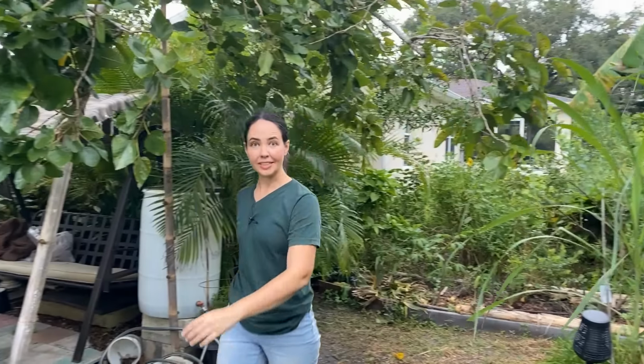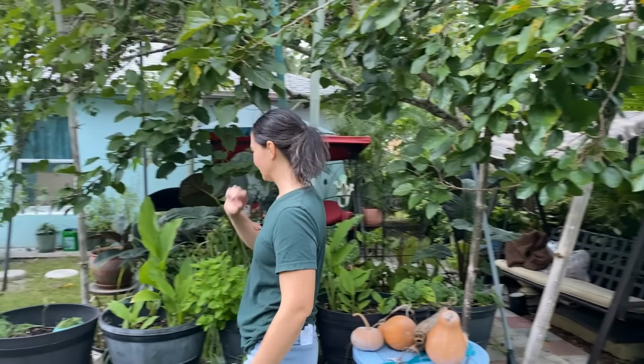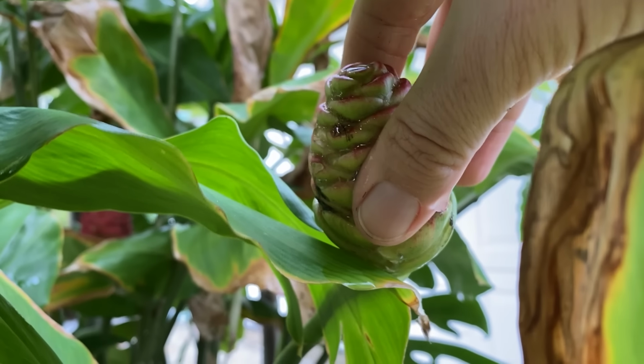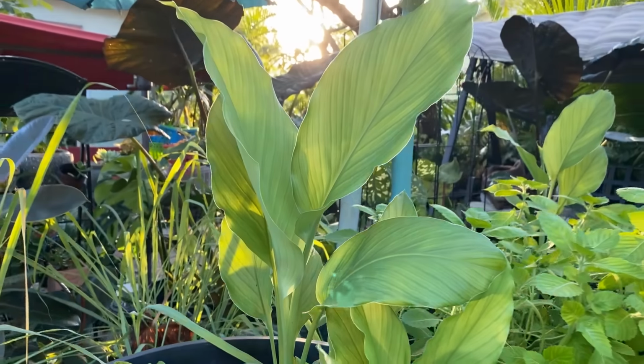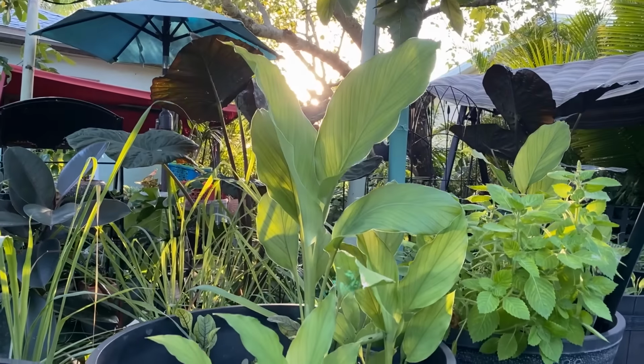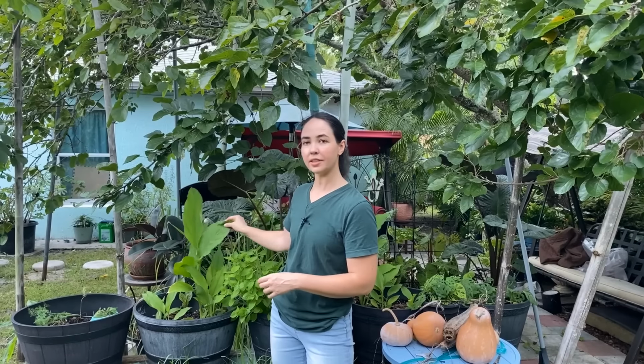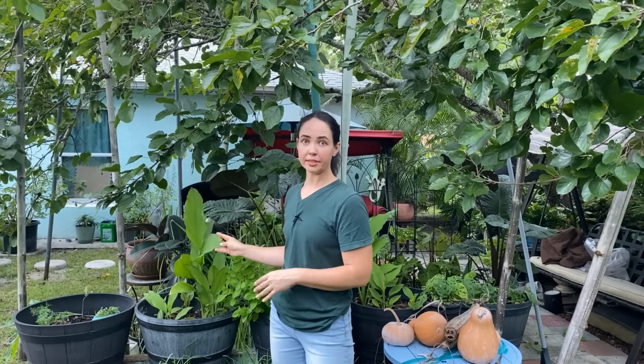Okay, now where was I? Yes, turmeric. If you have a spot that doesn't get a lot of sun, but you still want to have a container garden, consider growing turmeric or ginger or galangal or cardamom. All of those do really well in our Florida shade. And contrary to popular belief, it's not just the rhizome that's edible. You can also eat the leaves, and they actually have a lot of medicinal properties.